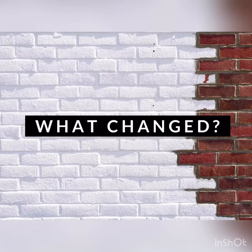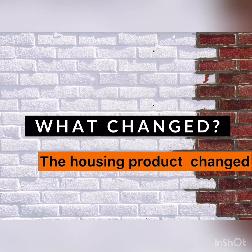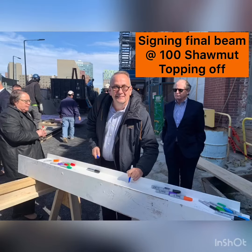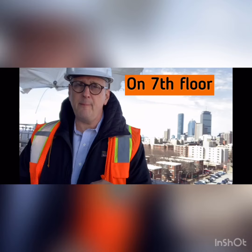What changed? The way we live changed. The amenities we wanted changed. And most importantly, the housing product South End developers offered buyers changed too. Perhaps the building that best exemplifies changes in the South End housing stock is 100 Shawmut, a building that was recently topped off by the Davis companies.